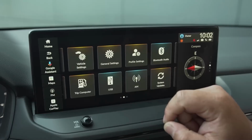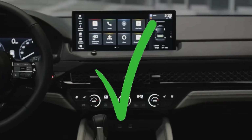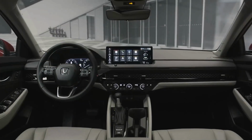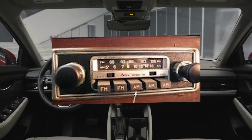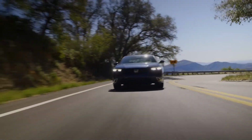It's like they designed it to test our patience. Unresponsive touchscreen? Check. Confusing interface? Double check. It's enough to make you want to stick to good old-fashioned radio buttons. So there you have it, the Hyundai Accord's dirty laundry aired out for all to see.